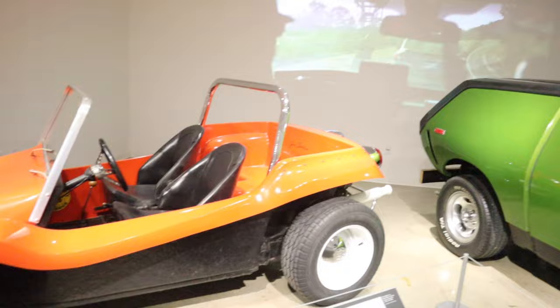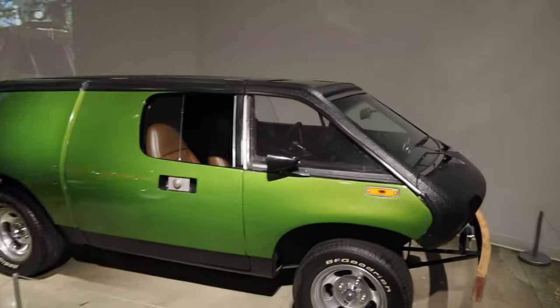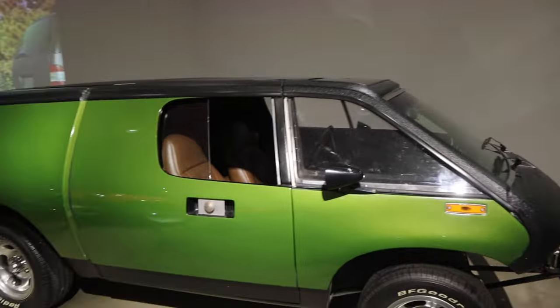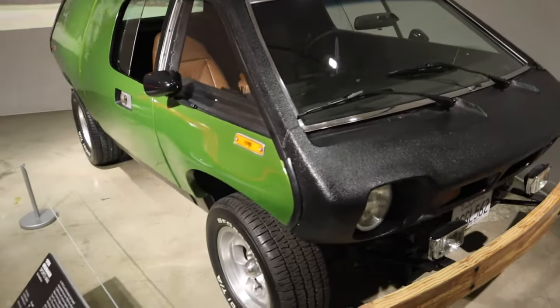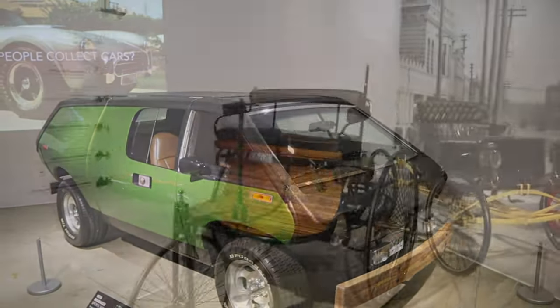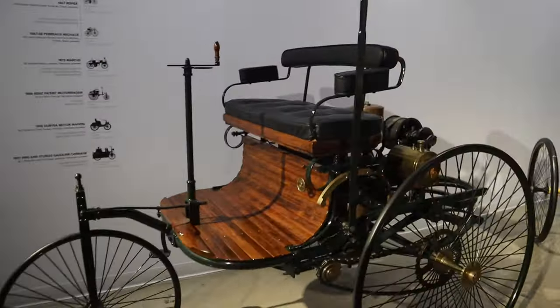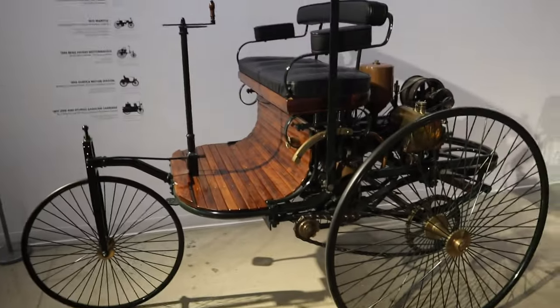Alright, here we are. So starting at the third floor, working our way down. Here we go. Historical. Buggy. Is this the first Cybertruck? Look at this. That's it, right? This is the original Cybertruck. Looks like it, right? Wow. So this is where it all started right here. 1886. Wow. That's how it all started.